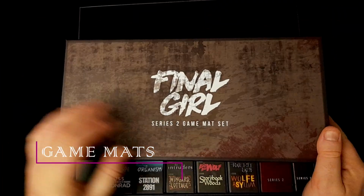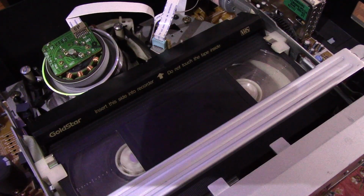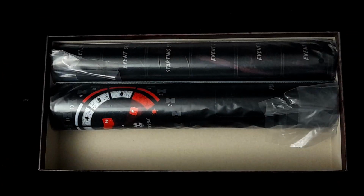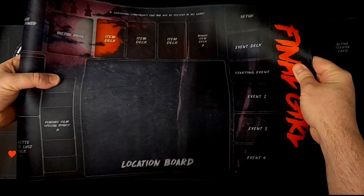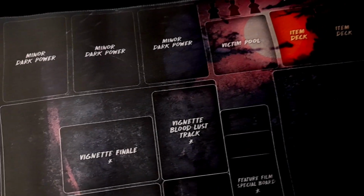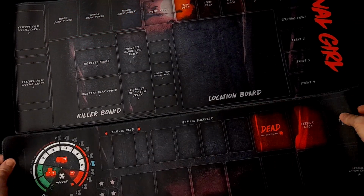Possibly the most visible extra of those in the series box is the game mat box, specifically designed to look like a VCR player. That's an archaic form of multimedia playback for those of you that were born after the turn of the millennium. The game mat inside is split into 2 halves, one including space for the Bloodlust track, action cards, Terror deck and the final girl, whilst the other is dominated by spaces for the location and killer. It feels quite the luxury to have a pre-arranged layout for your games, though the mats total a space of 28 inches by 24 inches, so you'll need a decent amount of space to lay them out.